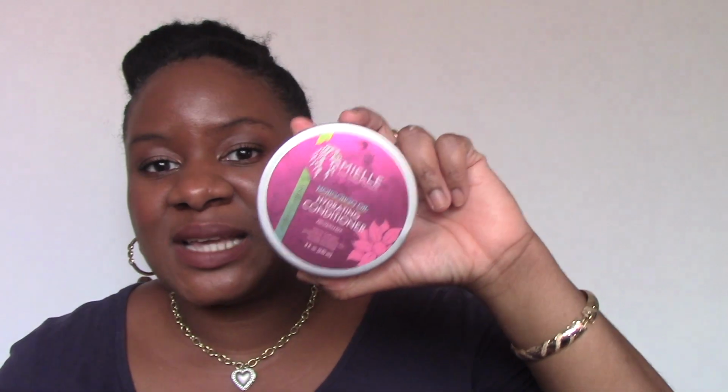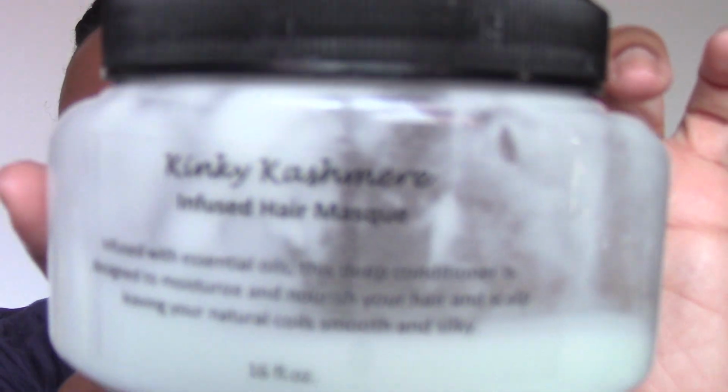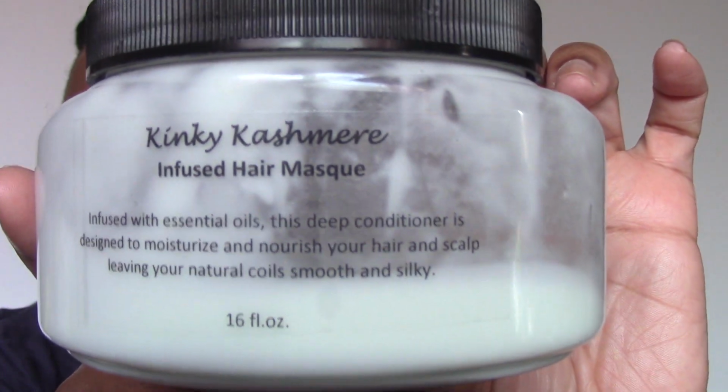I feel like this stays where it's at, even though where it's at is a nice place and an above average place. So it is what it is kind of conditioner. I won't be investing in this Black Friday, but it's not a horrible product either. If you get that, especially if your hair type is different than mine, you may have really amazing results. But I would go with the Kinky Kashmere one, their infused hair mask, over that one.